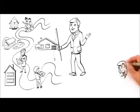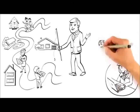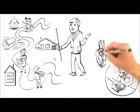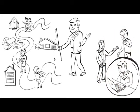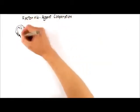Since the agent you hire is essentially investing the commission you are paying them, you want an agent that tracks every dollar and the return on investment. Now, a widely known but little discussed selling factor that significantly increases the likelihood of you getting a top dollar offer is factor number 4, agent cooperation.